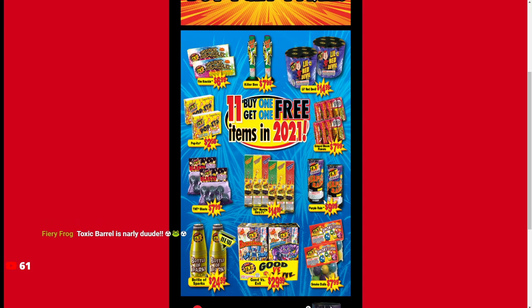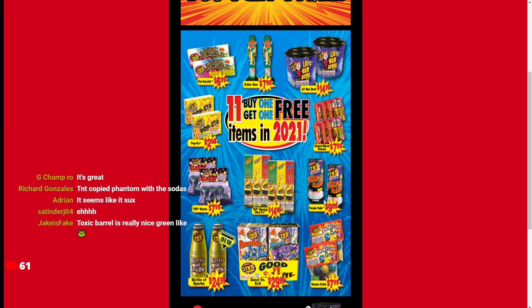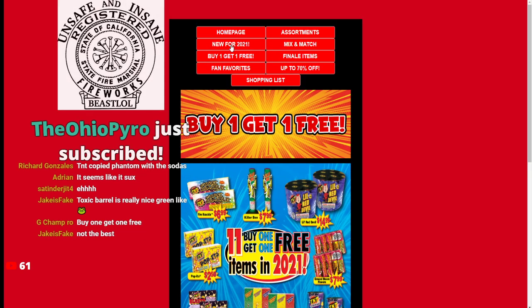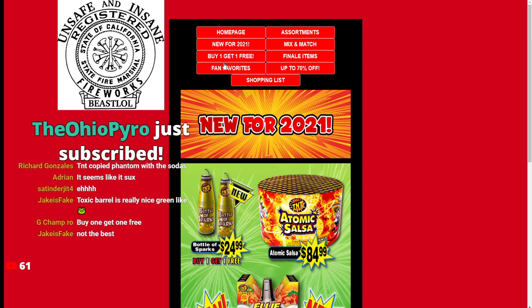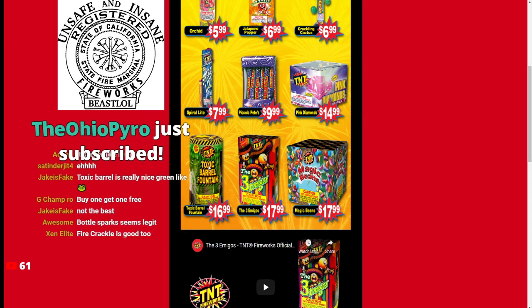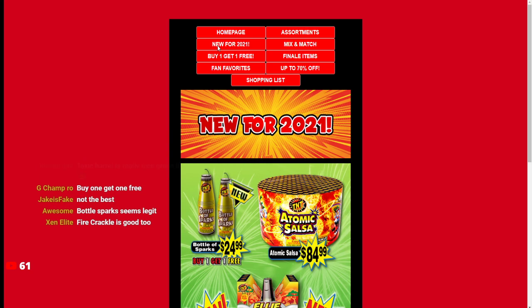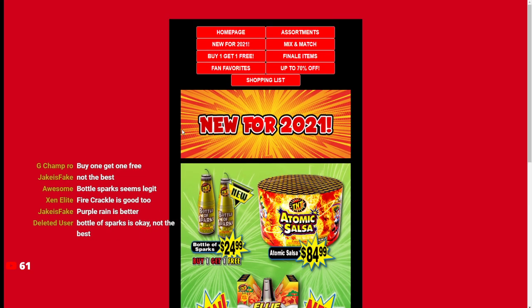Another runner-up would be Good vs. Evil because it did not increase in price. So it's $15 for each fountain, and they're all right. I mean, considering the price increase, you're really looking at getting 2 fountains for $15. So if the budget allows it, Good vs. Evil, Purple Rains are decent pickups for this, as well as the other ones we went over. What was it? The Toxic Barrel and Magic Beans. Those are must-haves in my book. Really like those. We already kind of went over the new for 2021.